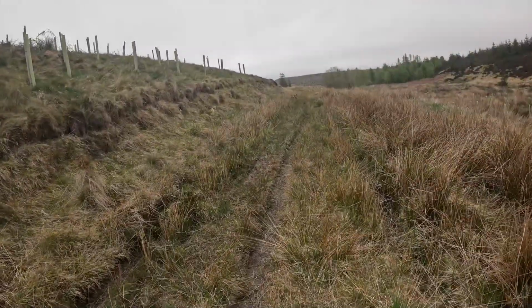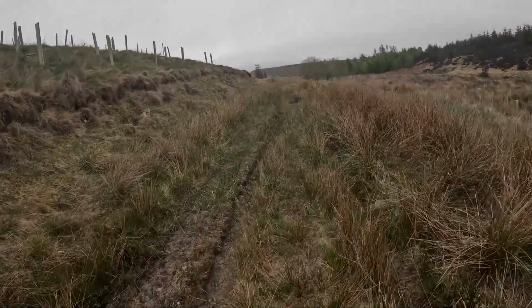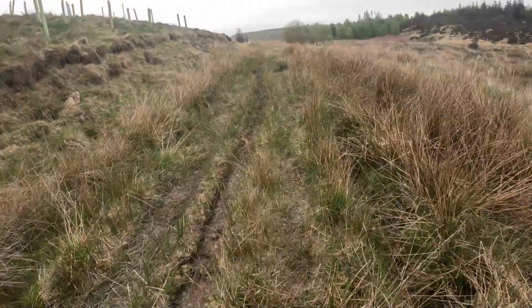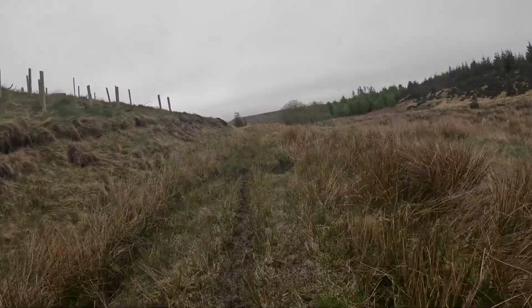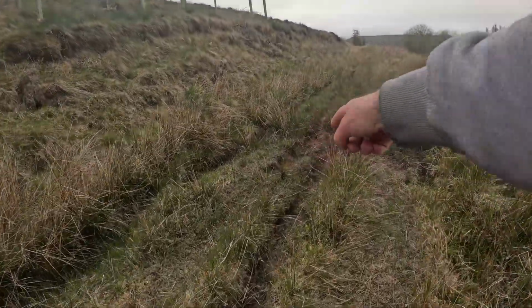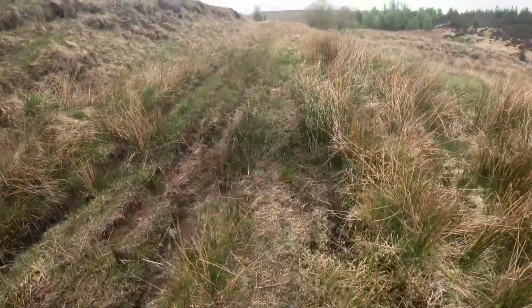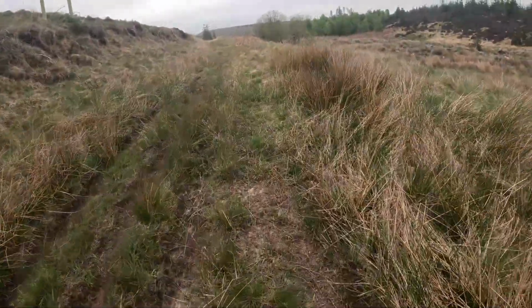Right, so the path looks like it improves a little bit, just where the dog is there now. Past all these grooves where the tractors have been coming through it. And it's been pouring with rain, so it's all been slushy mud and swamp. That's why they've been digging in even deeper just here, where the water settles in the groove. I step across that.